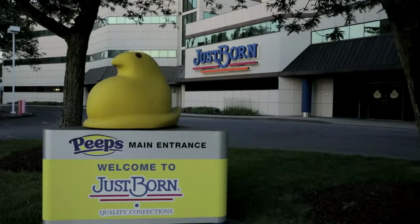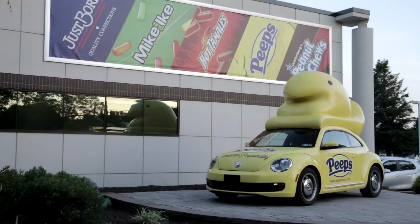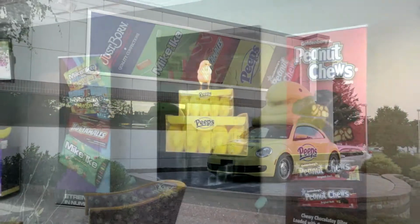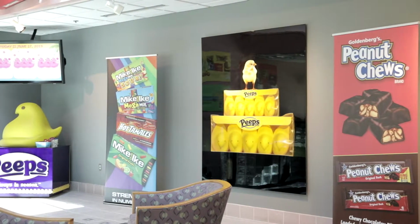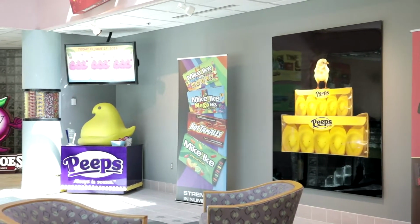We are the proud owners of Peeps, the brand that is famous for our Easter candy that we sell every year. We also have Mike and Ike's, hot tamales. We make jelly beans. All that's done in our Bethlehem facilities. And we're the owners of Goldenberg's Peanut Chews, which is proudly made in Philadelphia, Pennsylvania, in our plant there.